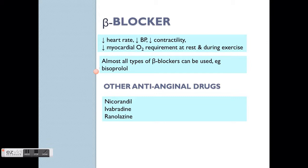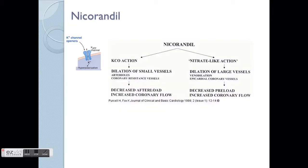They're important pharmacologically as well because these drugs actually have a new pharmacological target. So maybe they might not be the best ones for the current use, but who knows, there might be other newer drugs which will act on the same target in the near future. Right, so let's go through Nicorandil. So what happens is that it actually acts on the potassium channels, which is rare. It's one of its class actually.